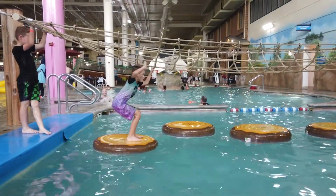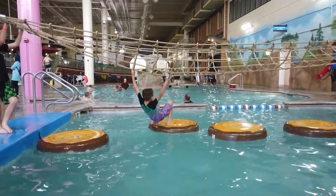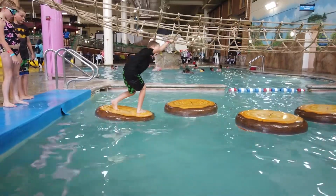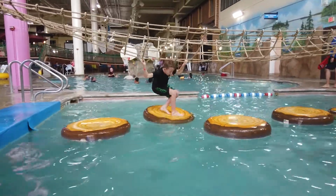Moving along, we have some more of our classic Great Wolf Lodge attractions. As you can see here, we have the logs with the cargo net trying to get across. Right in the background, you can see we have the pool with the basketball hoops. And these attractions are pretty much at every Great Wolf Lodge.